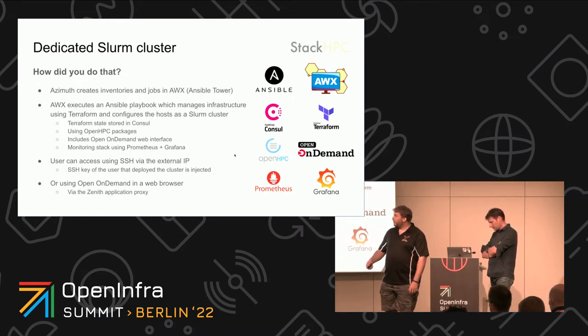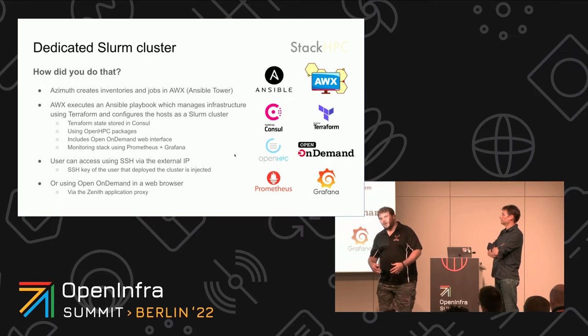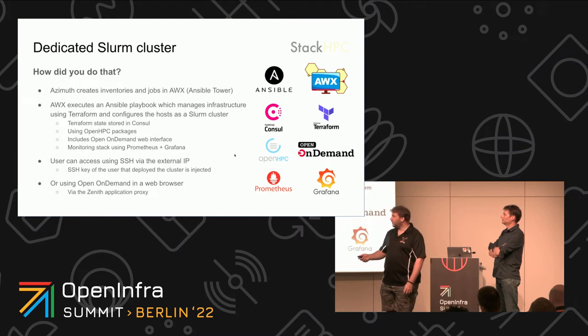So the way it works is Azimuth makes inventories and jobs in AWX. That invokes an Ansible playbook, which invokes Terraform, which deploys the infrastructure. It's then adopted into the Ansible inventory, and then we configure it as a Slurm cluster. And like I said, the user can either access this via SSH, or they can use Open OnDemand via the Zenith application proxy.